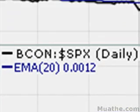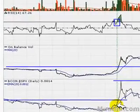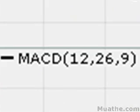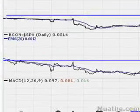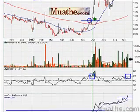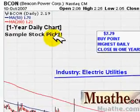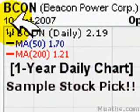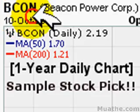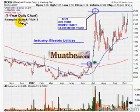Our performance against the S&P 500 jumped to a new high, and we see that our MACD had already crossed over and was already trending higher, hence the sharp gain in price. The stock I'm talking about today is BCON, this being a 1-year daily chart.